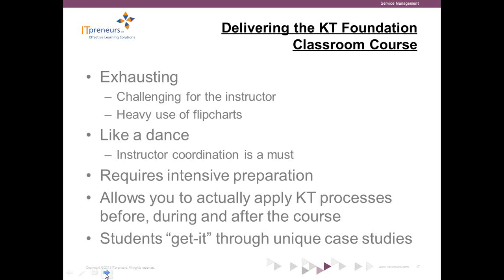You really have to be prepared. You have to know what you're doing. It relies a lot on flip charts. We're actually making the easel boards relevant again in offices. I mentioned that it's like a dance, or as I mentioned before, poetry in motion. Really, you have to stay very coordinated, and the effort that it takes to successfully deliver a course is really paramount.